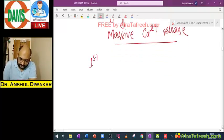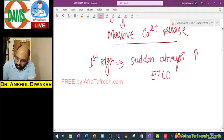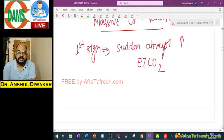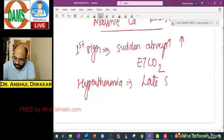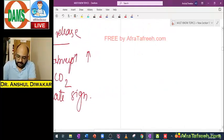What is the first sign of malignant hyperthermia? A sudden, abrupt increase in EtCO2. That is because of a sudden increase in metabolism. While hyperthermia, which is the name of the condition, is actually a late sign. It takes time for the body to increase the temperature, so it's a late sign.